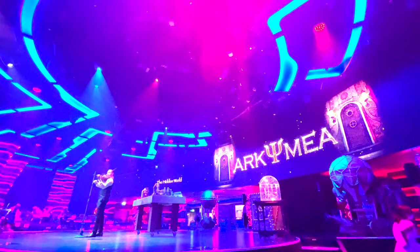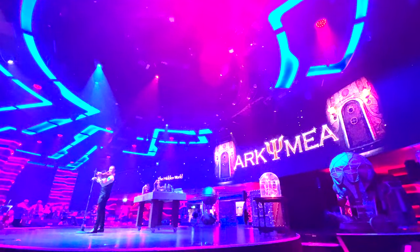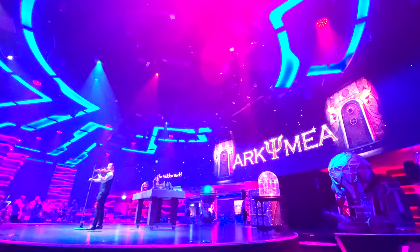The entertainment on board is just excellent. The carousel production shows are chargeable. Pre-book before you board and you'll get the best price.